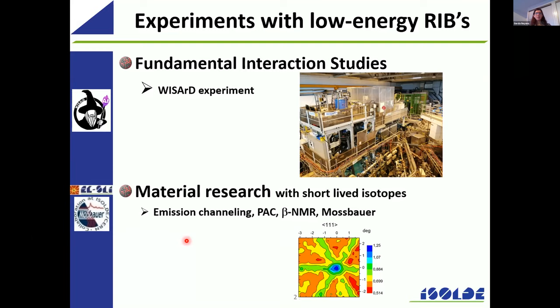And finally, there are a series of materials research experiments using a variety of experimental techniques, hyperfine techniques mostly, where radioactive probes are used to study the electrical and magnetic properties and the local positioning of impurities in different materials. Using, for example, emission channeling, and here you see a nice picture, but also perturbed angular correlations, beta-NMR, and Mössbauer experiments, and several others. And you will hear a lot about that, in particular on Mössbauer in the talk by Krish and in the talk by Carl on the other experiments.